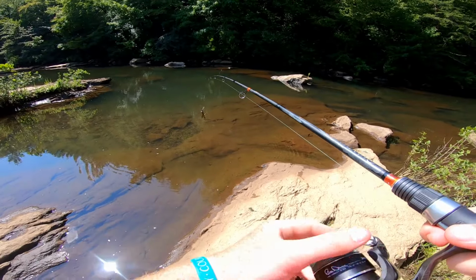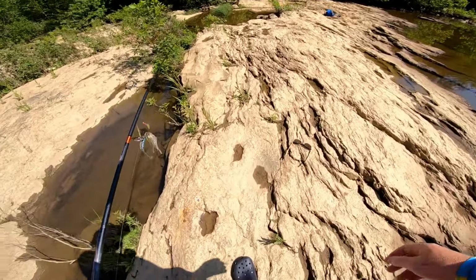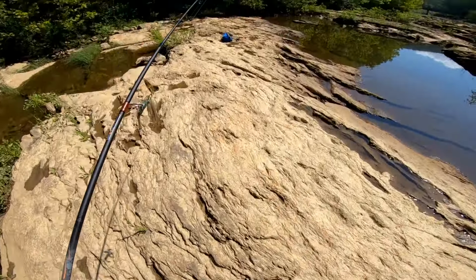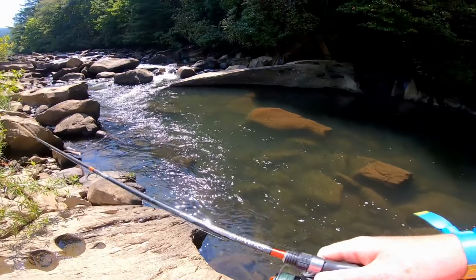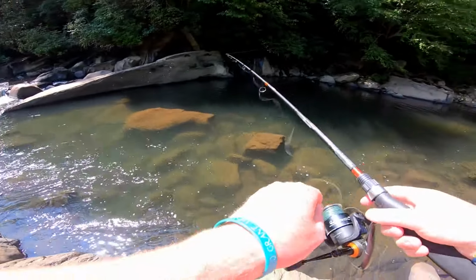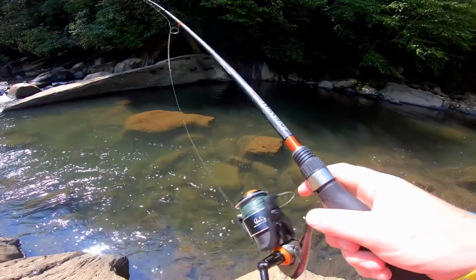There's at least 2 big ones right here in front of us. Well, they appear to have moved off. So I'm gonna keep working my way down this little bit until we get to this waterfall and see how that looks. Now we're on to the next spot. And yes, I'm probably gonna say this about every place that we go to, but it looks amazing.